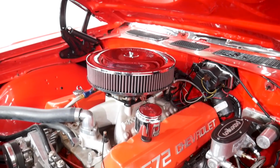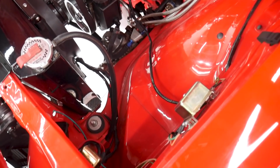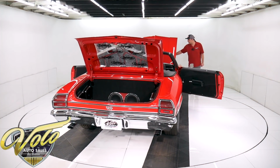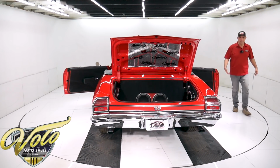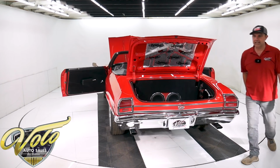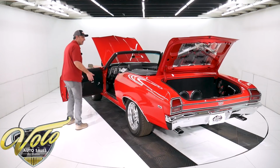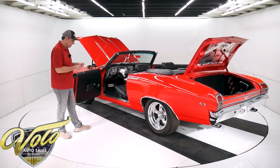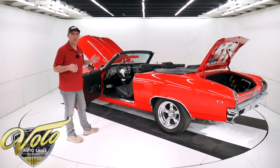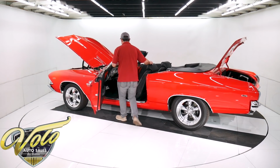The firewall's made smooth. The heat and AC lines are behind the fender here, so you don't really even see them. Aluminum radiator with dual electric fans. It's got an aluminum water pump. So this thing's just got it all. It's just exciting, man. It's a hot running engine. It's a convertible. It's sexy. It's got stereo. I mean, whoever drives this, they're just going to have a blast. And everyone who's looking at you is going to wish they were you.